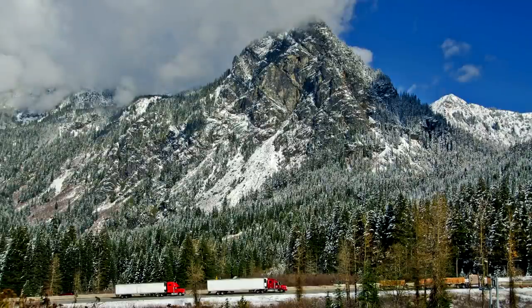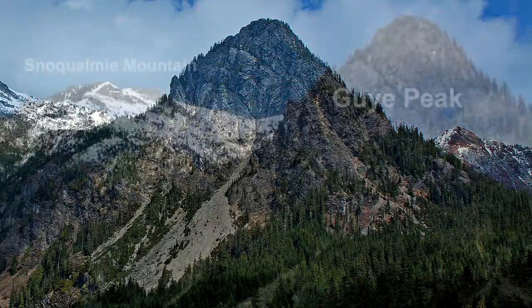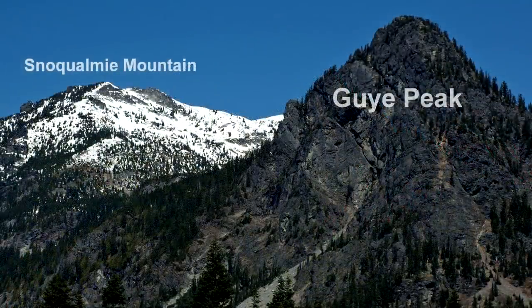Think of all the travelers through time that have passed below Guy Peak, a sentinel that watches over Snoqualmie Pass. It's not a volcano, it's not a lava flow, or part of a granitic batholith. It's not even igneous rock. Guy Peak is made of sandstone that predates the formation of the mountains themselves.